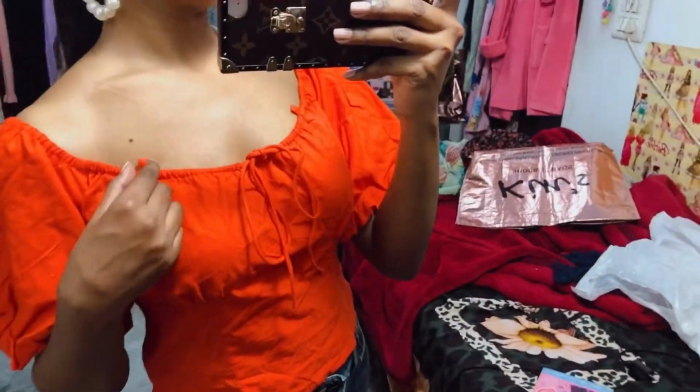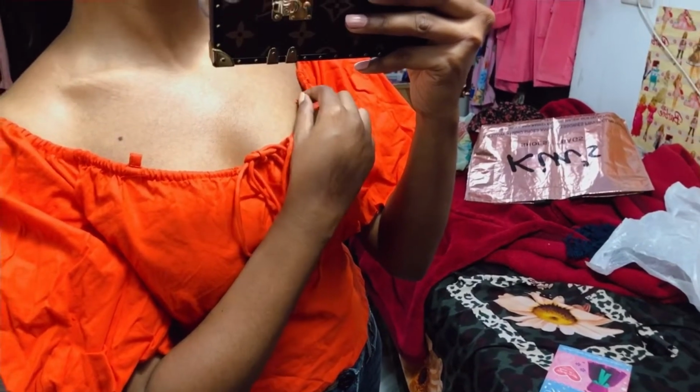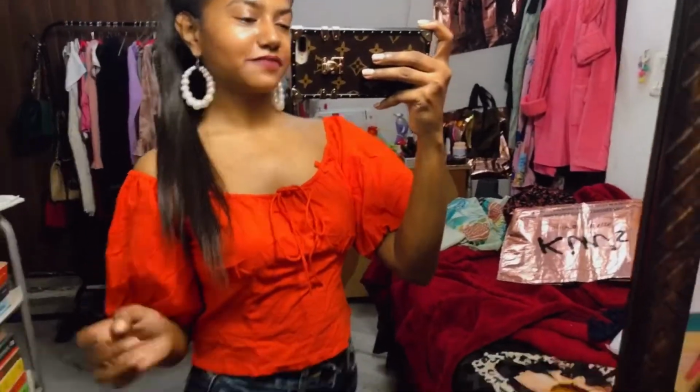So it has some things like these hooks, and I think they are for some kind of strings. It also has them in the back, if you can see. Okay, so that's how the top looks. And yeah, I'm really sorry, you guys. I know this is the worst Sarojini Nagar haul in the history of hauls, because I only showed you two outfits basically. But yeah, this is what I bought this time from Sarojini Nagar market.